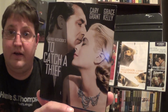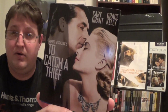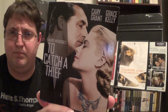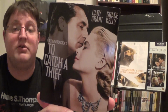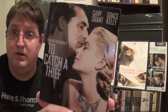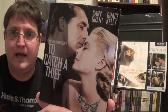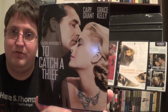I think the only thing that would rival this film in terms of how the restoration turned out would be something like Barry Lyndon and maybe even Ten Commandments and Ben-Hur. It is spectacular. It looks like a brand new film, and now it's one of my more favorite Hitchcock films to watch, because it's beautiful to look at and it's entertaining, and it's just how it's supposed to be. So, yes, To Catch a Thief.